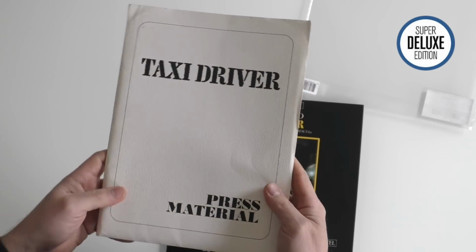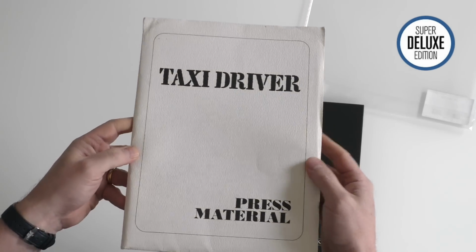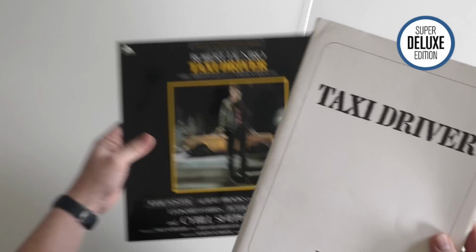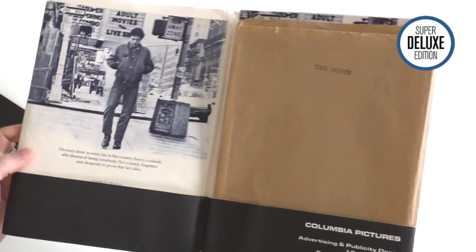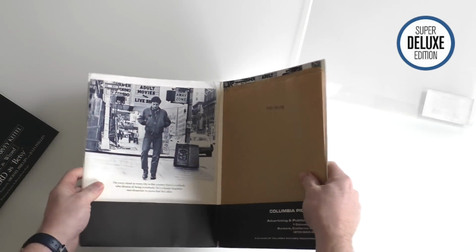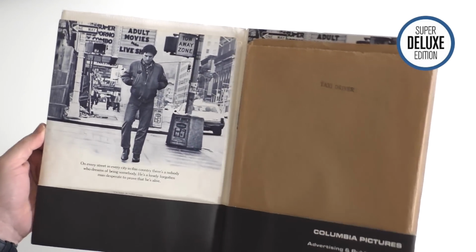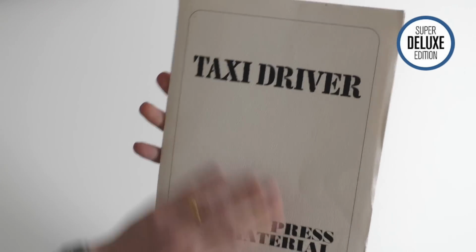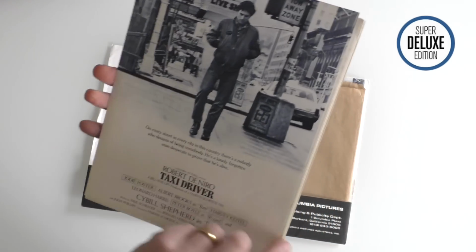So this is really cool. This gives you a bit of an insight into how they would promote and market movies at the time. So I thought while we were looking at the vinyl reissue, we'd have a look at this at the same time. It folds out like that. It's kind of in a folder. I'll put it down actually. I think Columbia had a kind of standard way of doing it, because I was looking at some of the other press packs and they were quite similar. So it comes in a folded wallet, and then on this side you've got various materials.